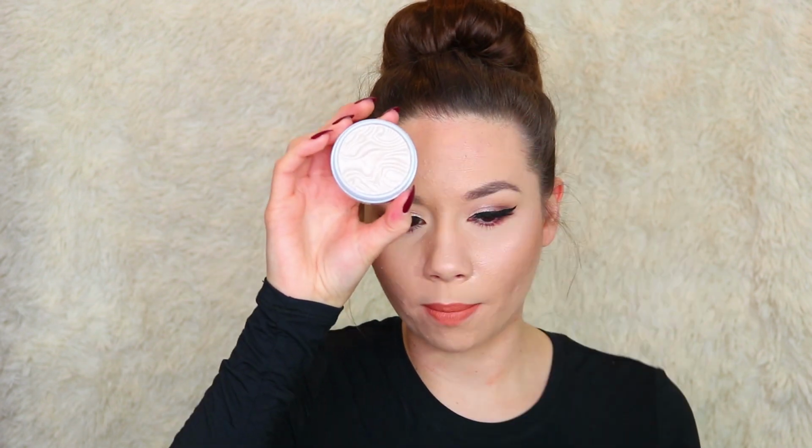And it's a screw top. These remind me of the ColourPop shadows. It's kind of like that moussey texture. Can you see that? Super pretty, because I really liked the highlighters and stuff in that little Physicians Formula kit that I bought.